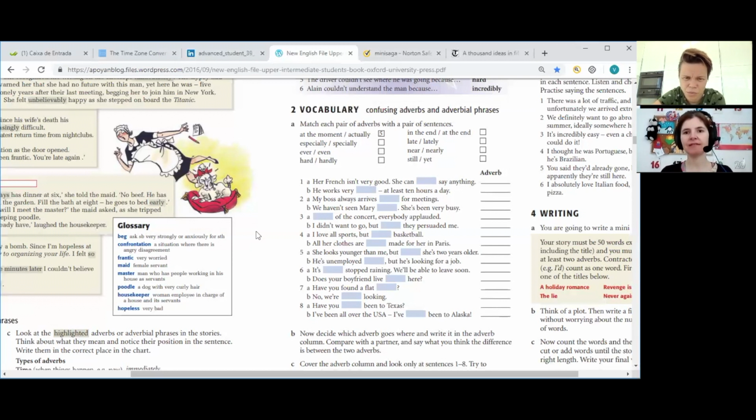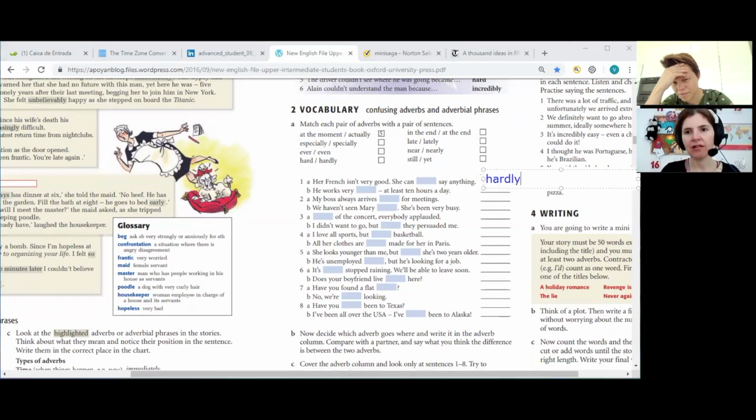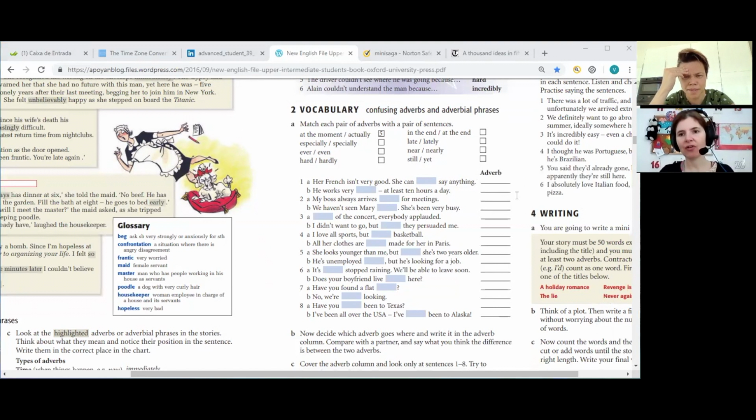We should type all these things down here. I don't have a lot of space. Squeeze it in. My boss always arrives late. Okay, you can help me fill these in without looking at the answers. Can you remember what these are?